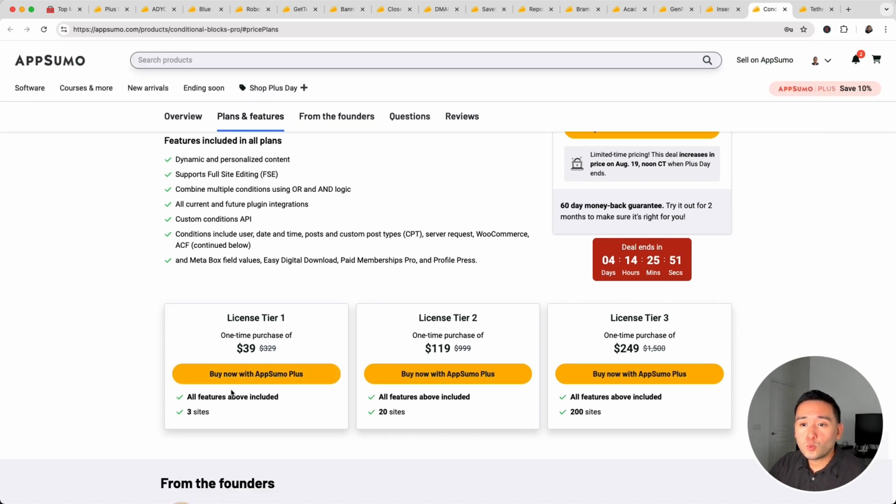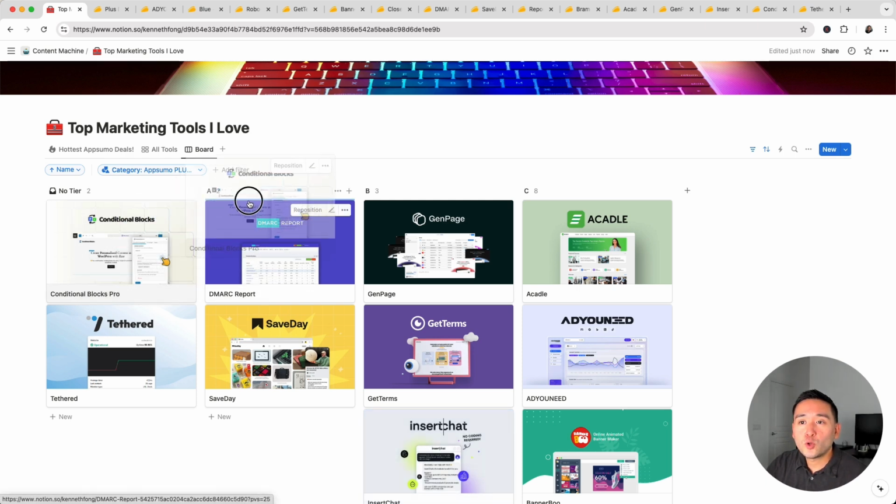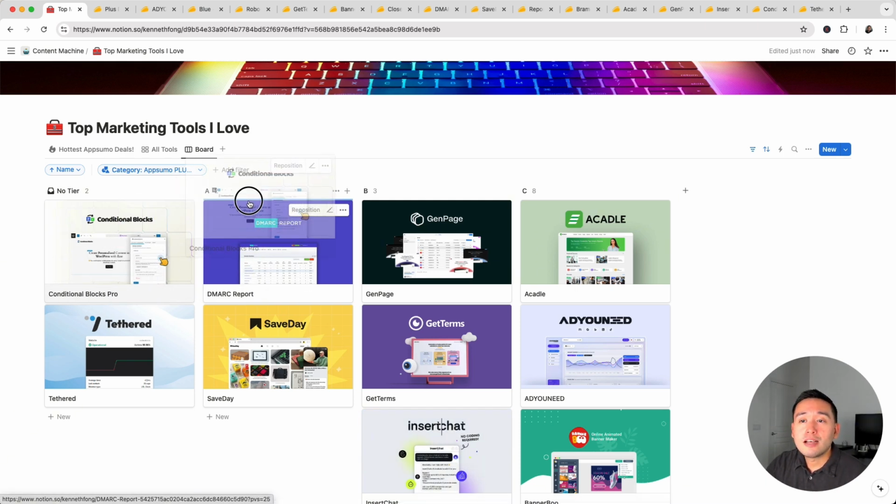So with tier 1, you can use this for 3 sites, and you could purchase up to tier 3 at $249 for 200 sites. So I do like how this deal is structured. I think for most of us, tier 1 or tier 2 would be sufficient. Now I think in this day and age, everyone wants customization, especially when they are browsing and looking to purchase. So with that said, I think this tool is a very valuable one, a unique one. So I'm going to move this to tier A.